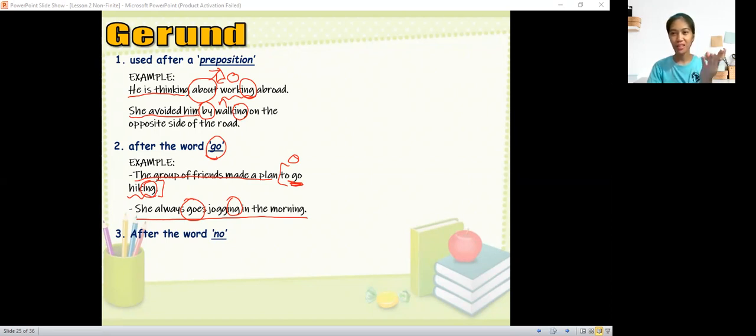Not is followed by the to-infinitive. Come on, no is followed by the -ing form. It's a prohibition, okay: no smoking, no chatting. It's a command. Okay, no smoking and no chatting. It's a command. Or I would say no sleeping in teacher's class.